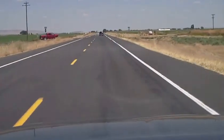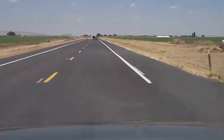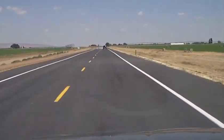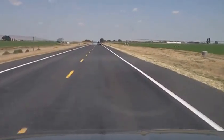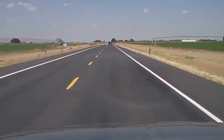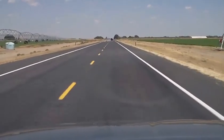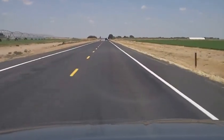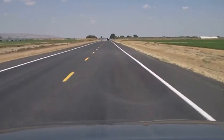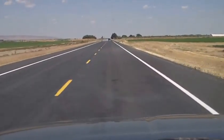So we just took our turn off to go on the next set of roads, and this is the most boring stretch of road on the entire trip because it's 19 miles long and the first 15 are literally this straight. You don't curve, you don't do anything, you just go straight. There's a little bit of an up, little bit of a down on little hills, but it's this straight. This is also the maximum speed we'll be going the whole rest of the trip too.